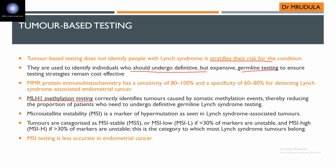Microsatellite instability is a marker of hypermutation which is seen in Lynch syndrome-associated tumors. The tumors are categorized as MSS stable, MSI low, or MSI high. It is MSI low if the instability is less than 30%, or MSI high if the instability is more than 30% of the markers being unstable. This is the category to which most Lynch syndrome tumors belong. But MSI testing is specific for colorectal cancer, and less accurate in endometrial cancer.